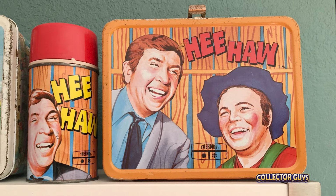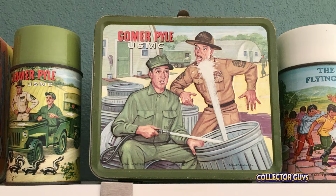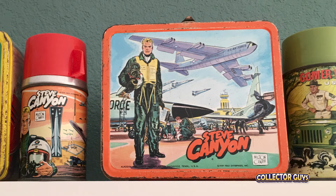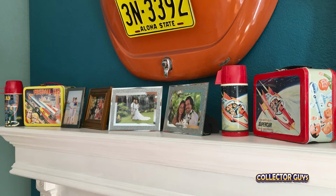But up on the shelf, we have some classic TV shows: Hee Haw, The Flying Nun, Gomer Pyle. We have this nice 1950s Steve Canyon box. And over here on the end, we have one of the quirkiest TV shows for kids ever, Lancelot Link, Secret Chimp. Here above the fireplace, we have two more of my very favorites. Seems like I got a lot of favorites, but I do because I love these things. They're both from children's programs from the early 60s.